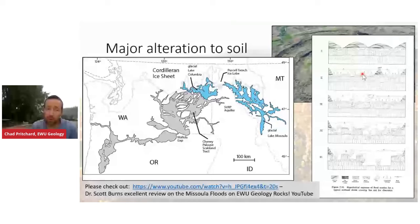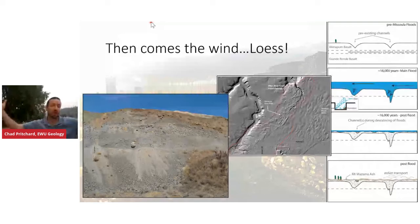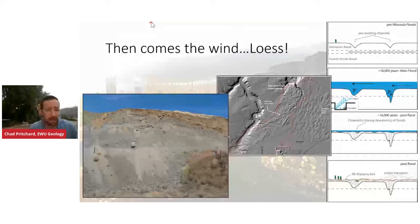These are cross sections right here, where you can see the cross section of a hill. As the Missoula floods keep going through, they make deeper and deeper coulees and valleys all throughout the scablands. And then after the glacial period, the Ice Age, Pleistocene, and after these Missoula floods as well, there's a lot of silt and broken up material everywhere. There's nothing growing anymore. All the material has been broken off. Then the winds come through, and the winds pick up all of this fine grain material and blow it around.